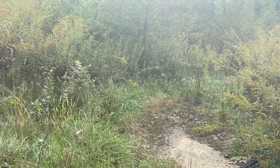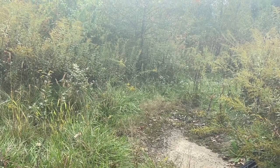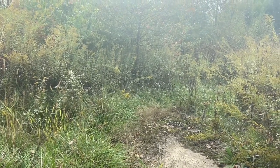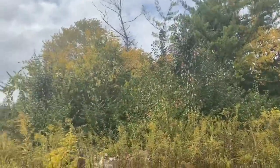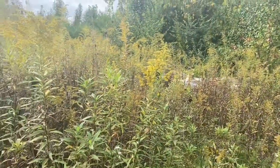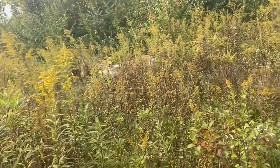But yeah, that right there is the path. If I kept going, maybe I'll do that someday. Maybe I'll have legs someday. I can't tell what that is, but it looks like there's something.